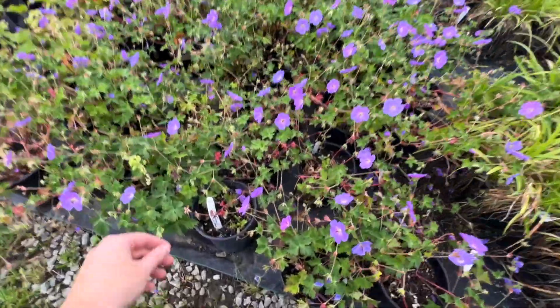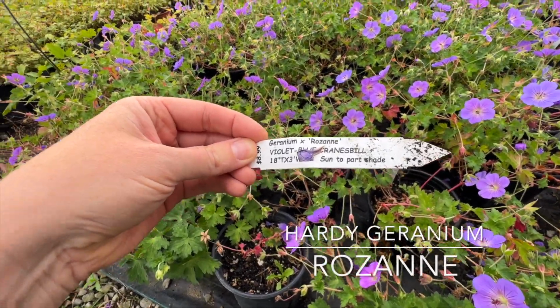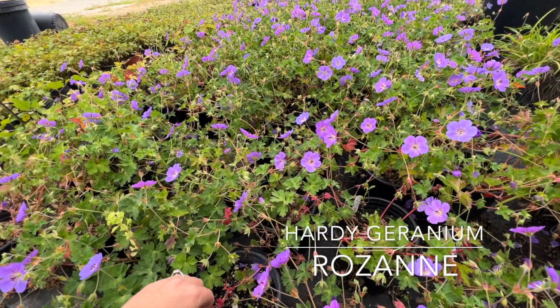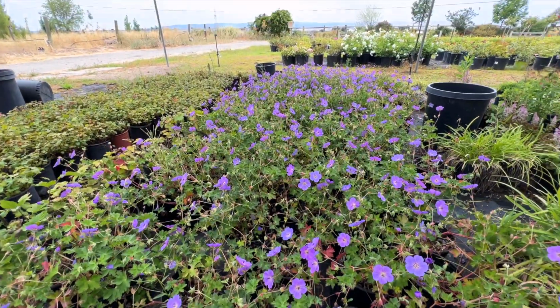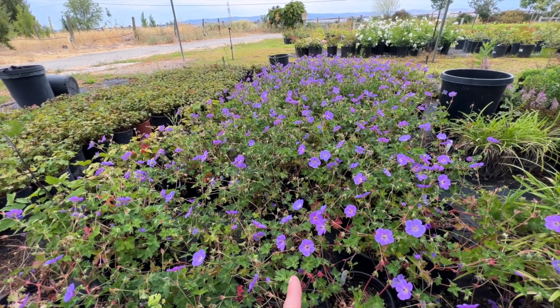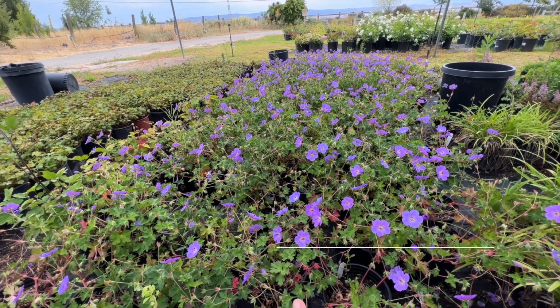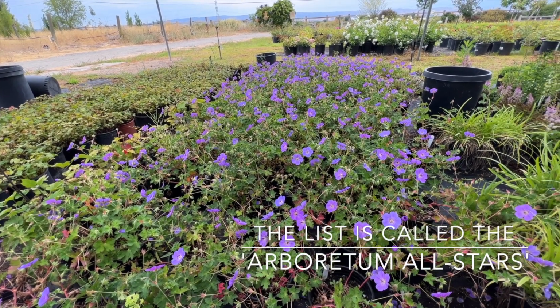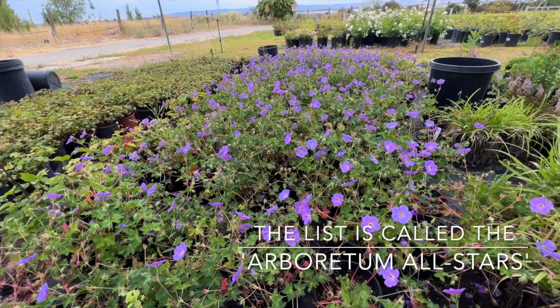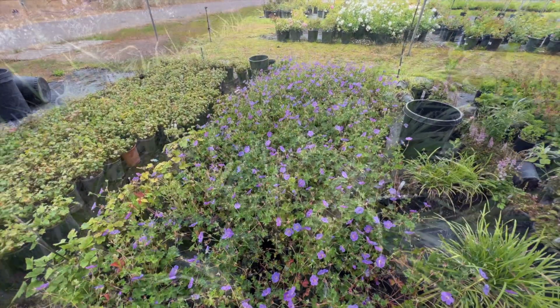Okay, I have been wanting some of these. This is Geranium Roseanne, but I want them in my cottage garden. Aren't those pretty? These do really well here. We have the UC Davis Arboretum, and they have a top 100 plants that grow really well in our area, and this is always on that list. So I think I'm gonna come and grab a couple of these, put them in my cottage garden.